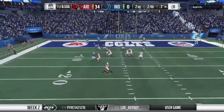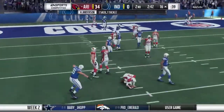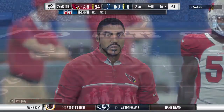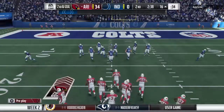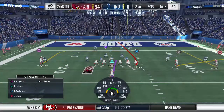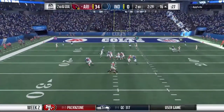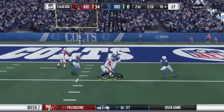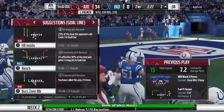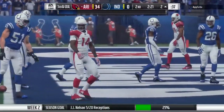From the shotgun, it's Palmer. And he's going to be taken down, sacked back around the 18-yard line. Henry Anderson in there to make the sack. He buries him for a loss of 10. On second down, here's Palmer. This will be caught just inside the 10. And he's able to get it down to the 2-yard line. Really nice gain on the completion. However, still 3rd and goal that they face now.